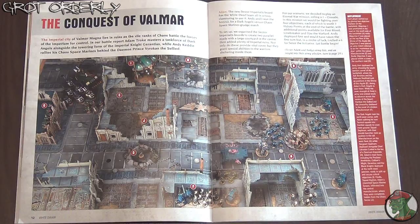On the next 4 pages, we've got the Conquest of Valmar, as they called it. It's basically a battle report between Dark Angels and Chaos Space Marines. What we can see here is that they used forces expanding on what you can find in Dark Vengeance. You can see the Deathwing, or whatever it's called in the Dark Angels army.